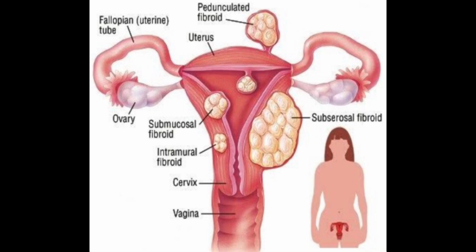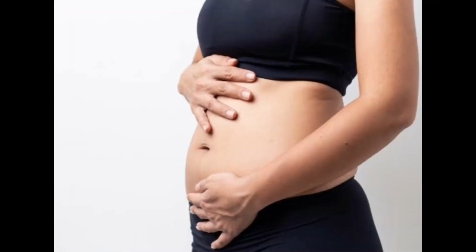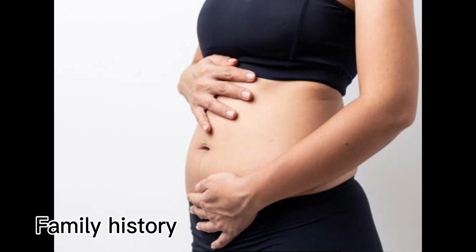What causes these fibroids? It is still very unclear why fibroids develop. There are no known causes of fibroids, but there are different factors that may influence their formation. We have hormones. The ovaries produce estrogen and progesterone, which cause the uterine lining to regenerate during each menstrual cycle, which in turn stimulates the growth of fibroids. And secondly, we have family history. Fibroids may run in the family. For instance, if your mother, grandmother, or sister have a history of this condition, there are possibilities that you may develop it as well.